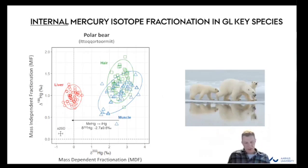And here are the mercury isotopes in liver, muscle, and hair for 45 polar bears collected in 2019 to 21 in East Greenland. As you can see, the liver is distinctively different, has a different signature in terms of mass-dependent fractionation from the muscle, which reflects demethylation, the transformation of methyl mercury to inorganic mercury in the liver. Studies of other mammals in the literature show the same trend.